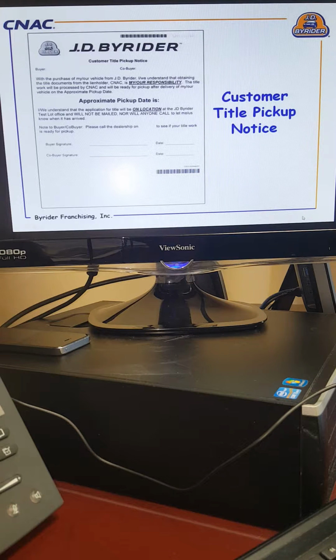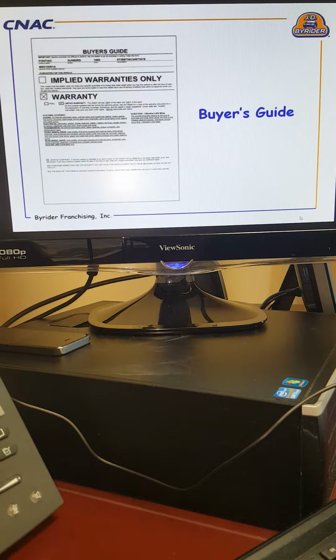Because this form isn't used in all states, I'm not going to demonstrate it being presented. However, the customer title pickup notice is a simple document used to advise the buyer when they should come to the store to pick up their title documents. The buyer's guide was on the window of the vehicle that the customer purchased. It's a federal document that tells the customer if the vehicle is under warranty. Here is the closer discussing the buyer's guide.